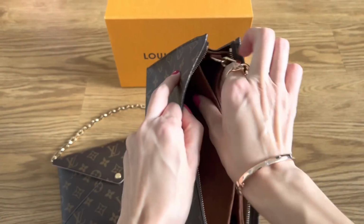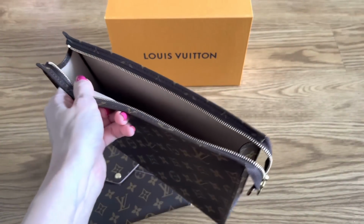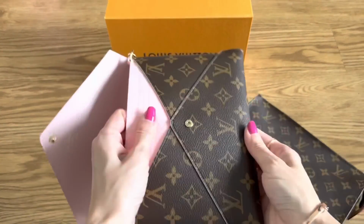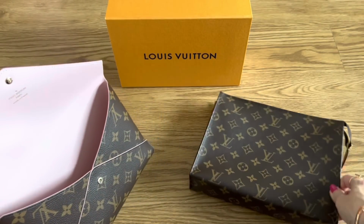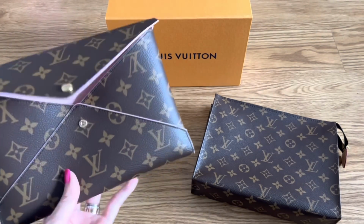So I'm going to pull these out, and next I'm going to show you what fits inside each of these so you can compare and determine which one might be best for you. So I'll use them without the organizer inserts so you can get a really accurate understanding of what fits. So let's start with the Kirigami.